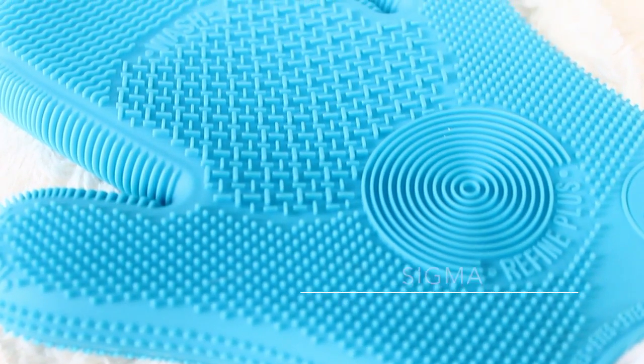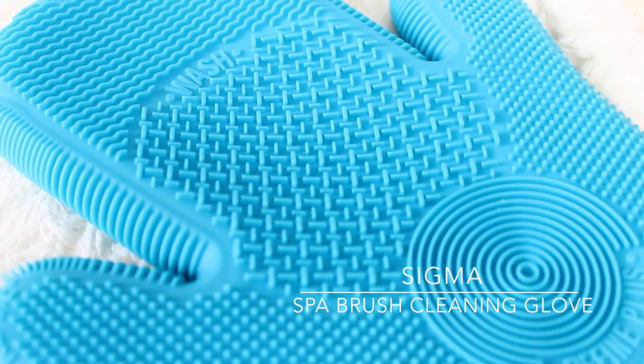Next up, I have this Spa Glove from Sigma. It's their second one they came out with. It's just so funny to look at, and a lot of people were saying when it first came out, is it just a gimmick? Is it worth it? I think it is so worth it.